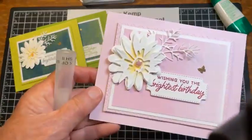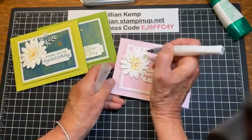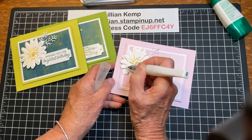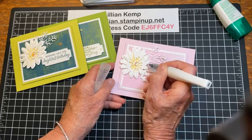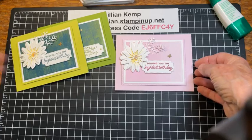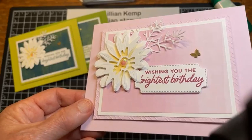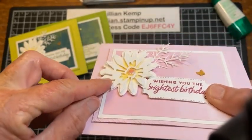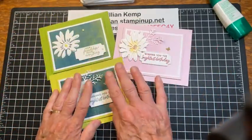I don't know if you can see, but when you cut out the daisy, this one, it's got these etchings. So I'm just going to follow those etchings with Wink of Stella. And I don't worry too much with Wink of Stella. I figure more is better, so don't worry about it at all. And there we go. What do you think? Maybe you can't see the Wink of Stella. I can see it in real life. And it actually adds to it. So there you go, like that.